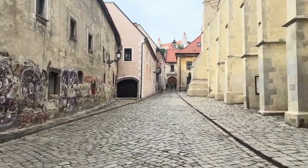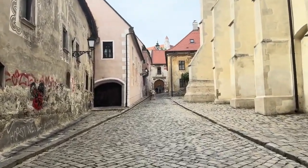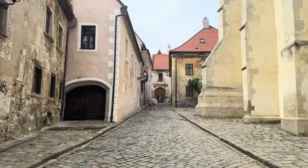So heading off to Kapitolska Street. Capital Street, maybe? Possibly. We are in the capital, so I don't know. Lovely old building, so really atmospheric place.